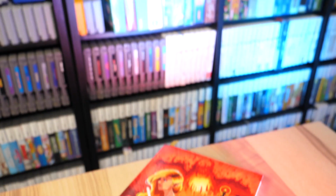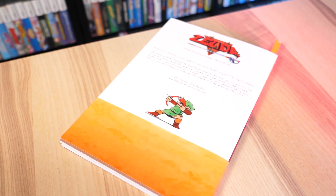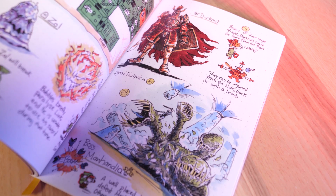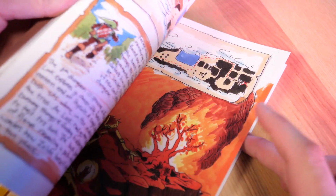Inside here is a 100% completely, fully hand-drawn, handwritten guide for the original Legend of Zelda. And I gotta say, the first time I cracked this open, it almost brought me to tears. It's such a cool piece. The best part about this book is, as you would expect, every single piece of art in here is hand-drawn. Every drawing of Link, every enemy, every single map, everything is hand-drawn.